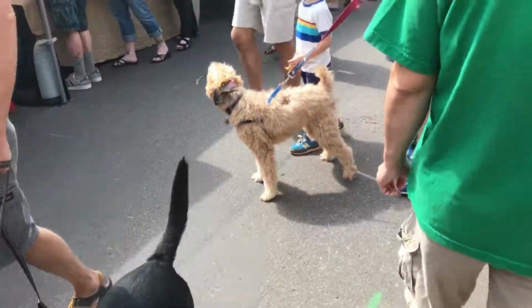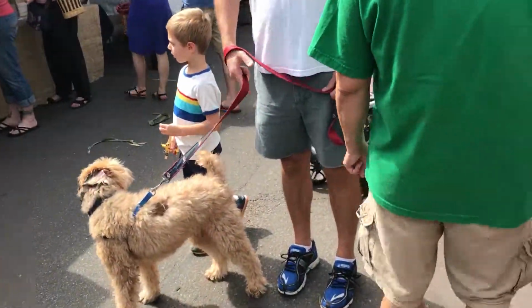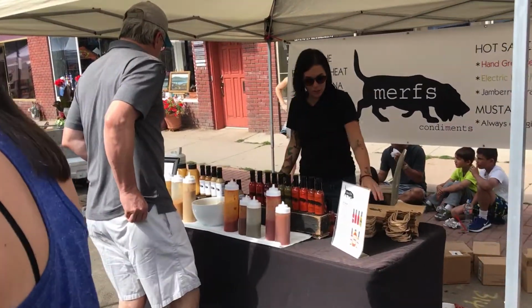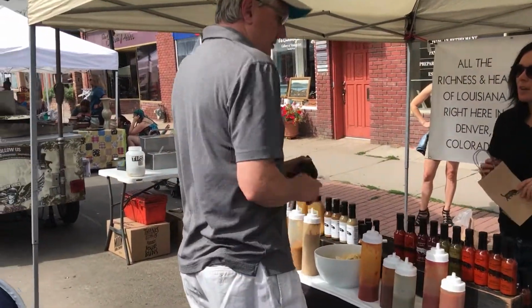Like all the dogs you get to meet here. Very pet friendly. I wish we could bring Clifford here, but he would not like the crowds, and he'd be scared and try to run and hide everywhere.